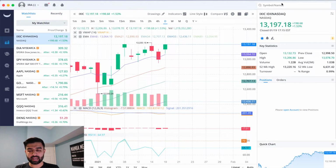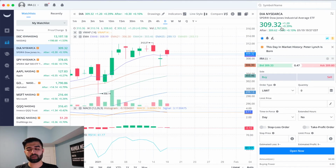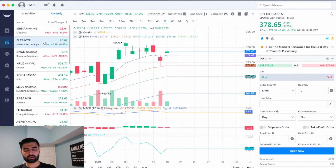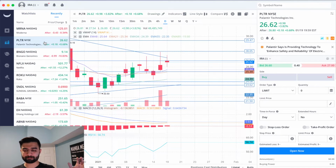If we take a look at the NASDAQ, it was up 1.5%. Dow Jones was up 120 points, which is 0.39%. And then S&P was up $2.95, which is 0.79%. So compared to all the major indexes, Palantir definitely outperformed.